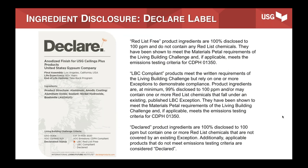Declare labels provide information on where a product is assembled, life expectancy, and the end-of-life options, whether it will be recyclable or landfilled, raw material and final assembly locations, which are important in meeting appropriate sourcing imperatives, all ingredients in the product, which are color-coded to designate potential hazards, temporary red list exceptions, and a Declare identifier for company and product validations and certifications. There are three levels of certification for the Declare label.